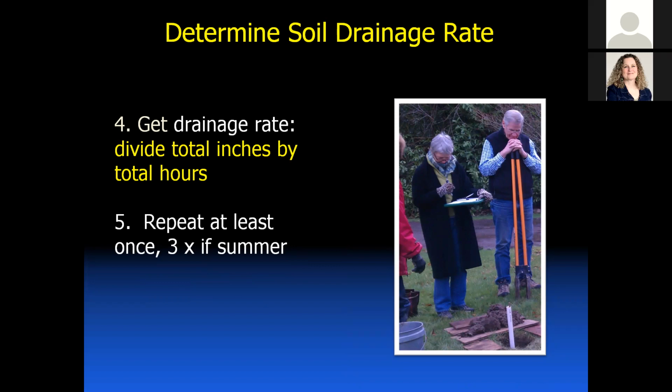When the soil is naturally wet, it's the perfect time for a perk test. You'll get an accurate soil drainage rate. This month is a great time. Repeat the test multiple times, especially if you're doing it in the dry summer months. Your rate is likely to change from one test to the next if the soil was very dry to start with. So typically it's recommended to do this soil drainage test November through April, when the soils are good and wet.